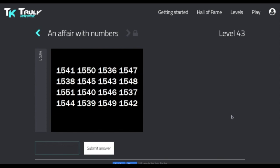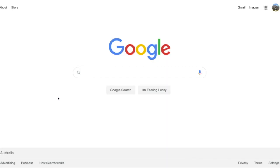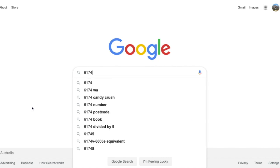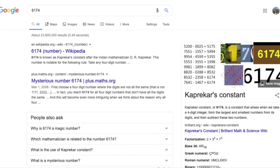I tried this also with lines 2 and 4, and although the number was different, it was the same result. Then looking at the numbers they all added up to, each line and each row added up to the same number. This number was 6174. Unbeknownst to me, 6174 is a special number called Kaprekar's constant.